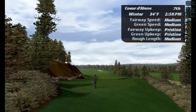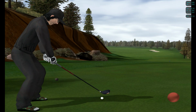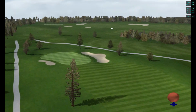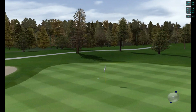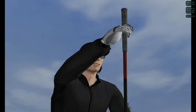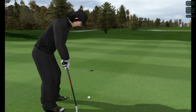The seventh hole is a medium length par. You can't drive it any better than this. I think this is heading for the green. This would be seven straight birdies if it goes in.